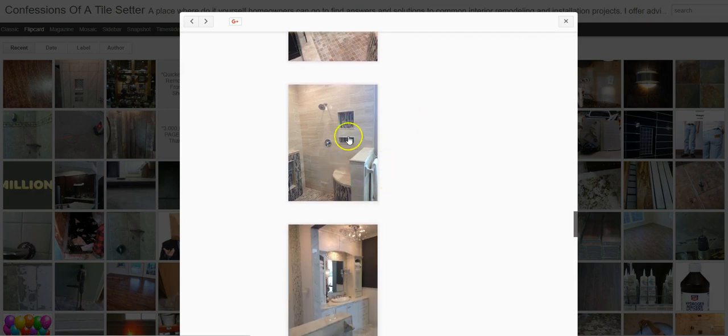And here's another shot of the same shower. See, they've got a niche up here, a niche there. Then they got this round thingy here that's probably a seat, I guess.